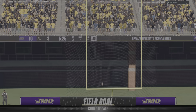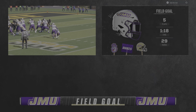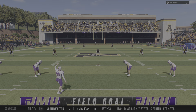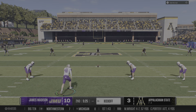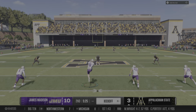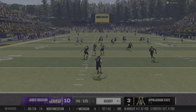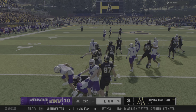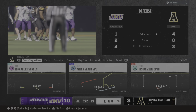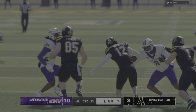It's good. The kick is good. That makes the score. James Madison. They were able to get a field goal on the board, and now they'll kick it away. Looks like he's going to try to return it. He was hoping for something a little more dynamic, but they get him on the ground at the 20. Buccaneers will take over. First and 10.